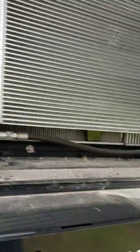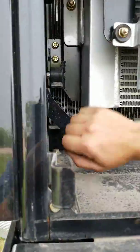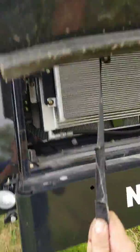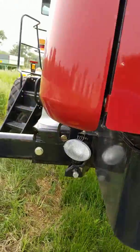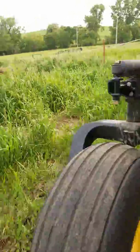I like that these fold out, my radiators fold out, and then this next one, I'm kind of on the incline here, but that one folds out as well. So I really like that all of them fold out, easy to blow off, and it looks like a really good system to clean itself. Kind of hard to hold the camera and mess with all these things.